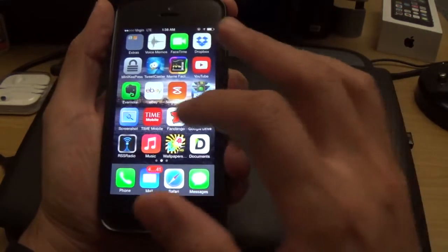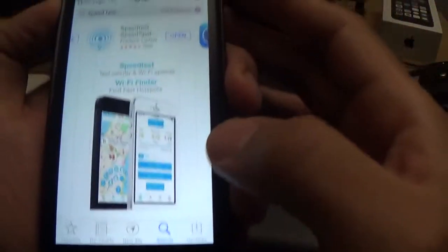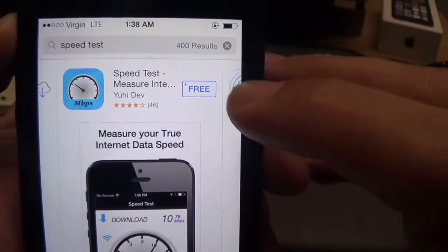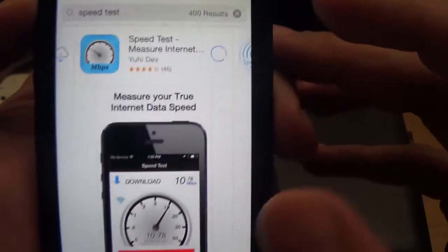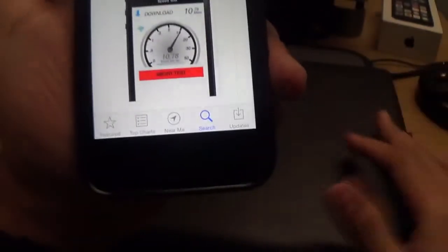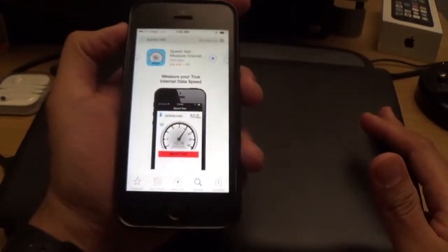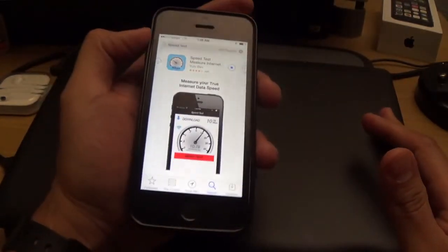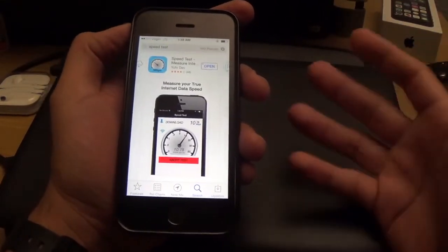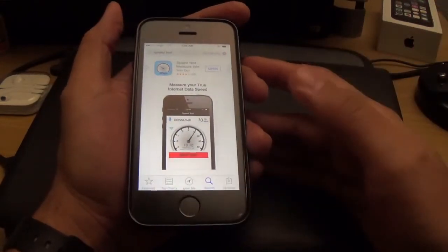The best thing I like about Touch ID is that at the App Store you're able to download apps without entering a password. I'm gonna download this. It's gonna ask me for the Touch ID, set my finger, and it immediately authorizes. I love the feature, it's awesome. Usually I don't like to be typing passwords every time, because that's the thing about the Apple App Store. You have to type your password every time you download an app. So this is pretty good.